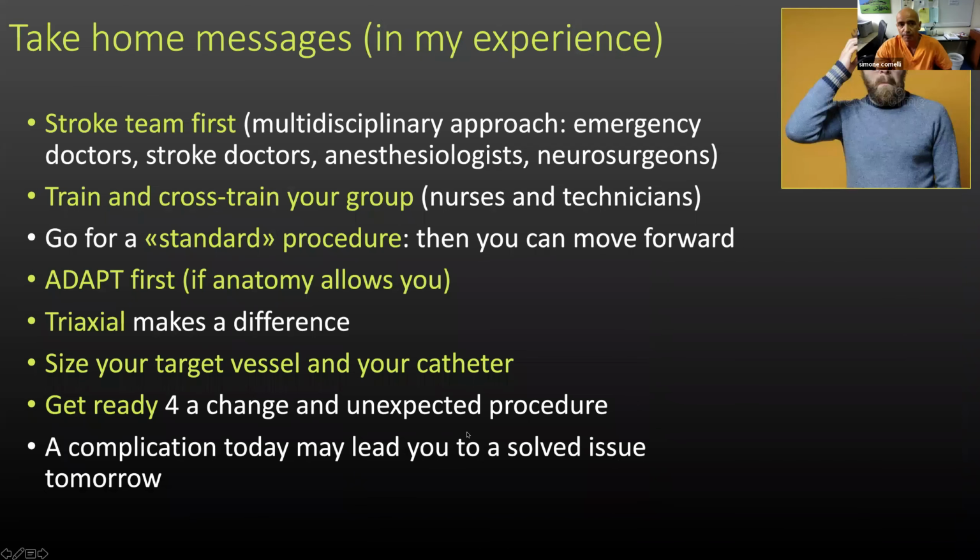If I have some take-home messages to give, I would say that you have to work on your stroke team first. A multidisciplinary approach, with emergency doctors, stroke doctors, anesthesiologists, and neurosurgeons, has to be involved in your system. You have to train and cross-train your group, nurses and technicians. You have to go for a standard procedure always, then you can move forward to a different one. If the situation changes, you can move in another direction.